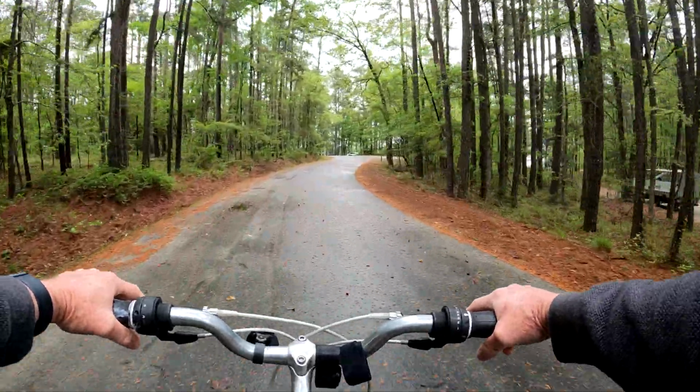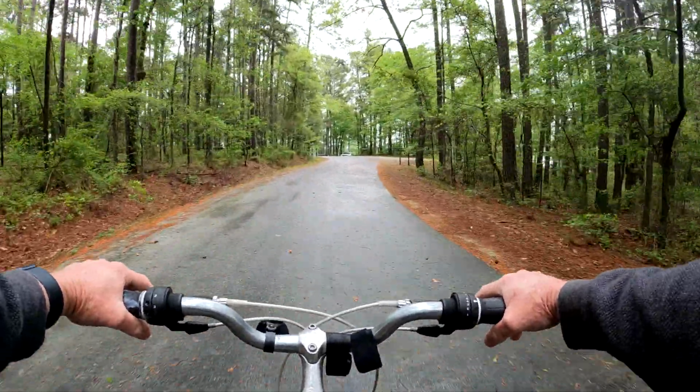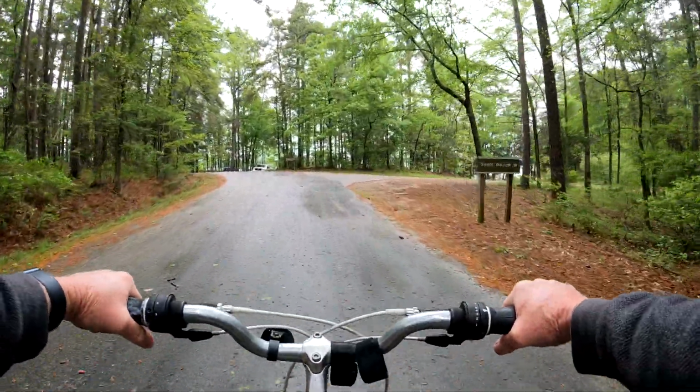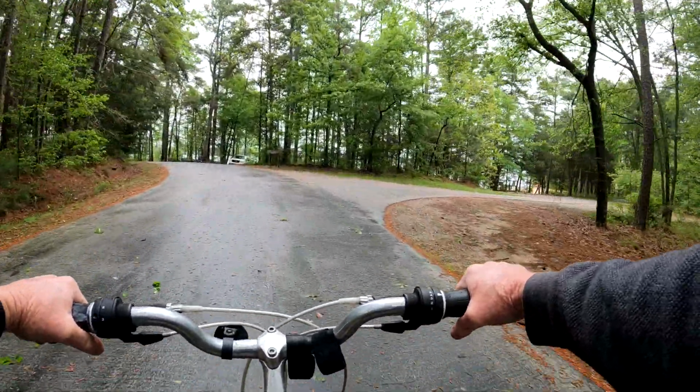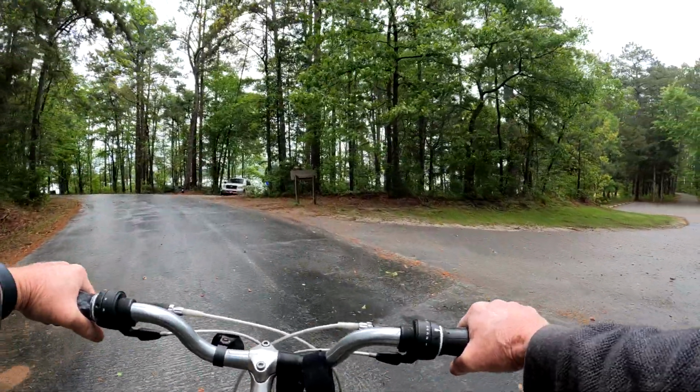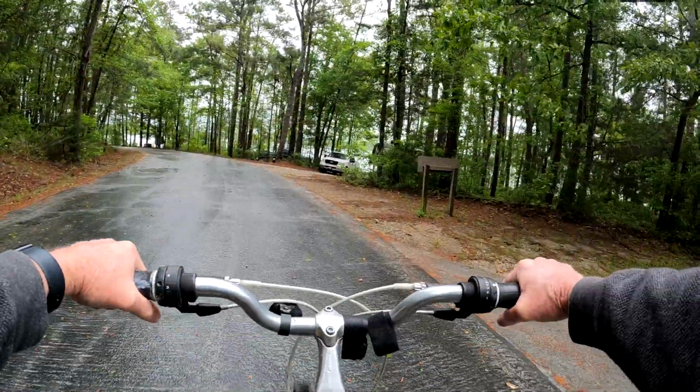Wow, I'm definitely going downhill. That means when I go back, I'm going to definitely be going uphill. A swim beach. Oh, there's a beach on this side too. I'll have to ride down there when I feel like riding back.